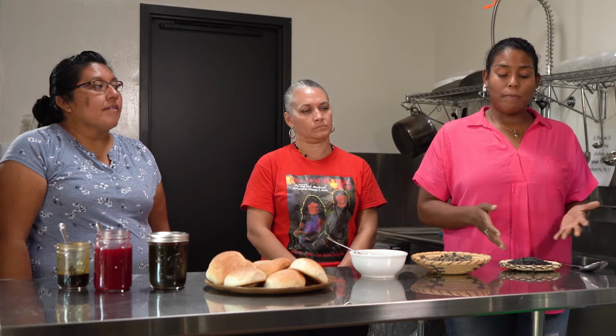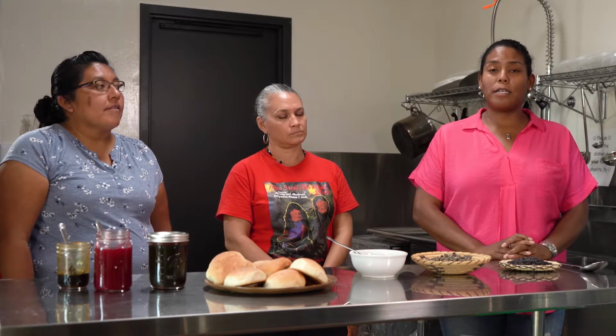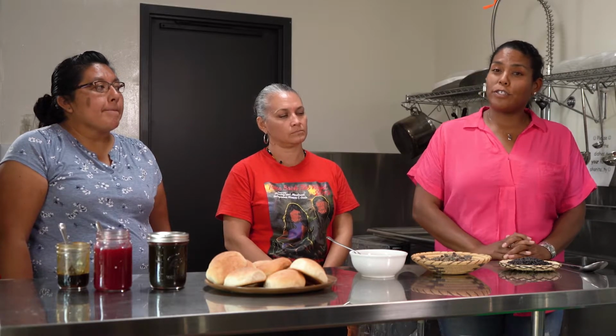These beans, of course, just like any bean, you can prepare them with meat, without meat. The one I chose to do today was with the short ribs. I've had them just plain or with cholla buds and also with celery, onions, and garlic. Those are very good too.